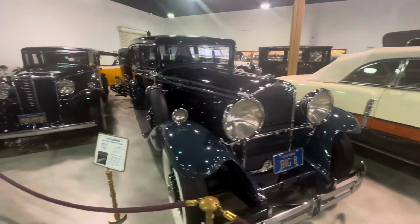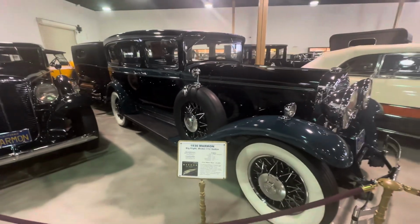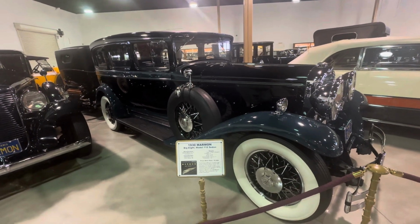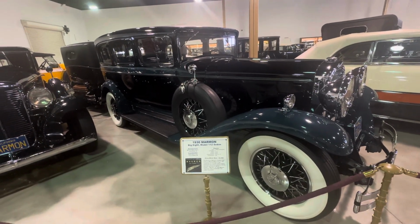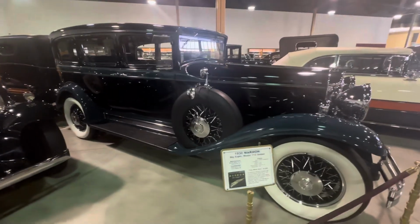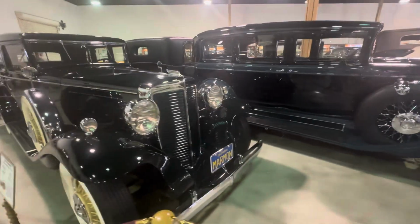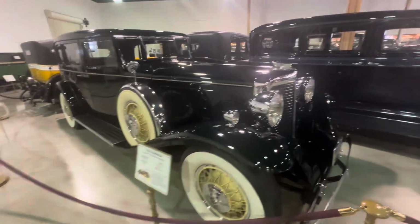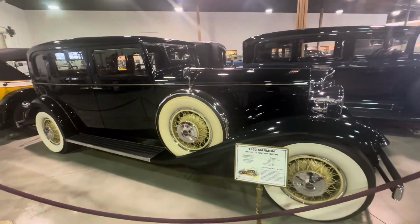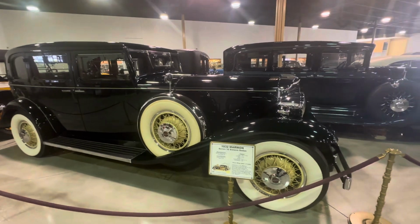A 1930 Marmon Big 8 model 112 sedan, worth $3,000 when new. Back in 1930. Okay. Just reading some information there, but I'm sure you guys want to see the vehicles. And this is a 1932 Series 16 sedan, worth about $6,000 when new.